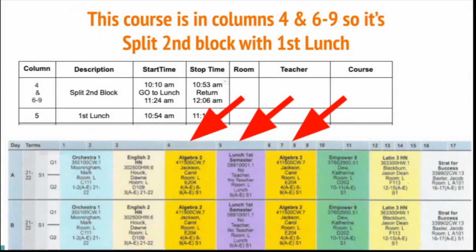This student has Algebra 2 in column 4 and column 6 through 9. That means it's a split second block. They'll go to lunch in the middle of class. They'll come in at 10:10 and go to 10:53. They'll break for lunch until 11:19, and then they'll come back to class at 11:24 and end it at 12:06.